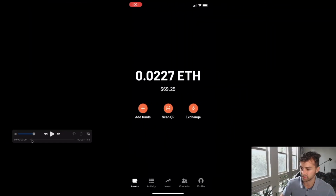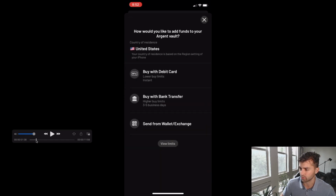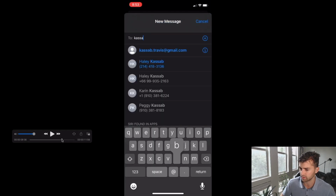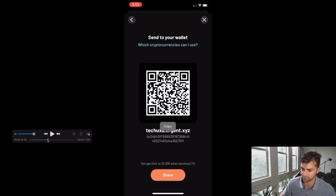If I want to receive any funds to this address, I click Add Funds, and then I click on Send from Wallet or Exchange. It gives me my public address and a QR code that encodes that public address. This is how I would receive funds. You can click share, and then go through this flow of messaging your public address to a friend. This is a really standard process.